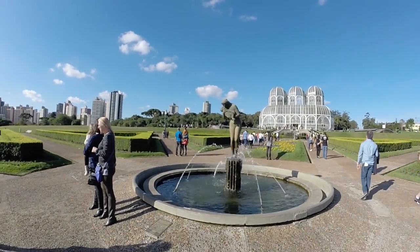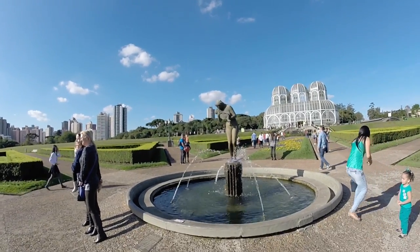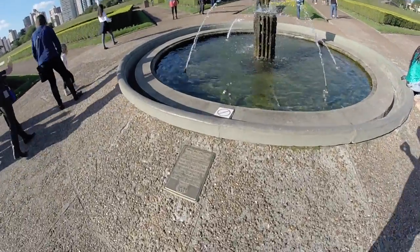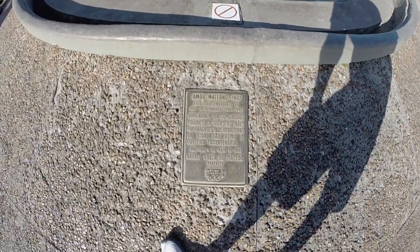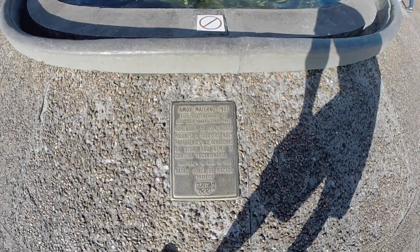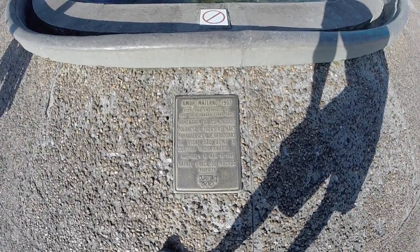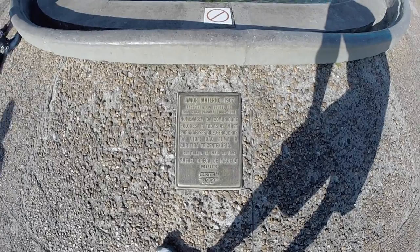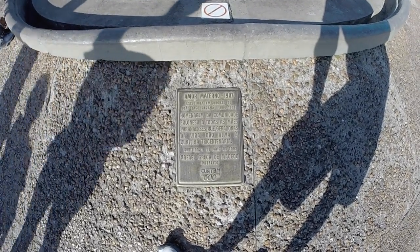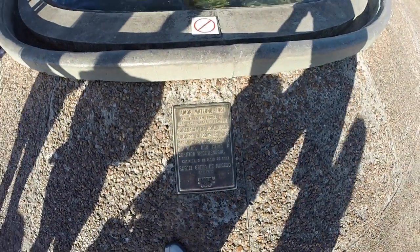That sculpture is called Amor Materno, like a mother's love. It was created in 1907 by João Zaco, Paraná. It's for all the Polish mothers who generate life, a soul to a centenary tree of Curitiba.